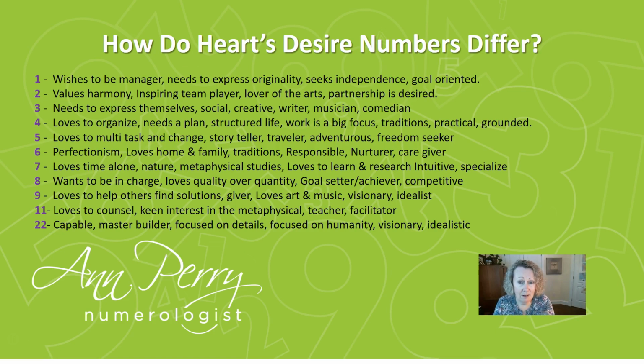I am a 6 heart's desire number, and I just love to be of service to humanity. That's why I do what I do, and hopefully I inspire and teach as I go along. But the 6 is somebody who's a very responsible person. They're the nurturers, they're the caregivers. They really love to reach out and be of service to other people.